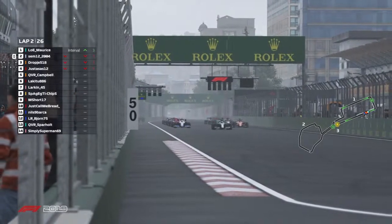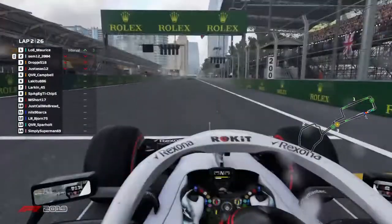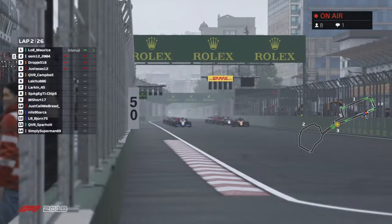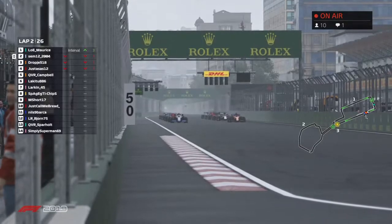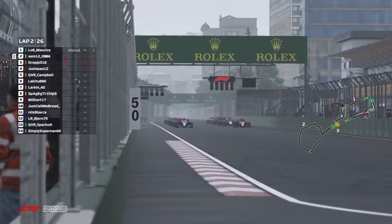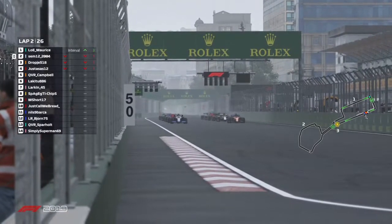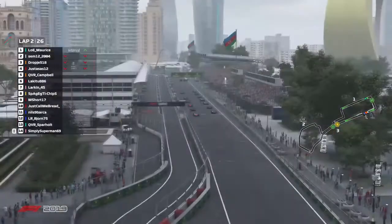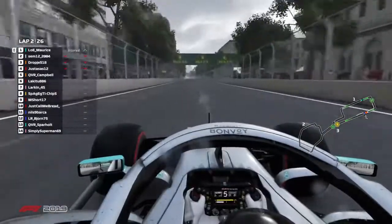And that looks like a Mercedes who's absolutely gone for it. Maurice. Quite interesting there. I don't think we're expecting that. He's absolutely gone for it. But I think that might be connection issues. Hopefully that hasn't caused big issues to the other drivers. Maybe he needs to do his formation lap.